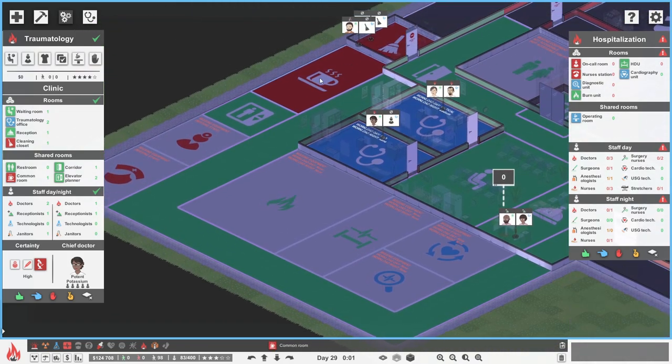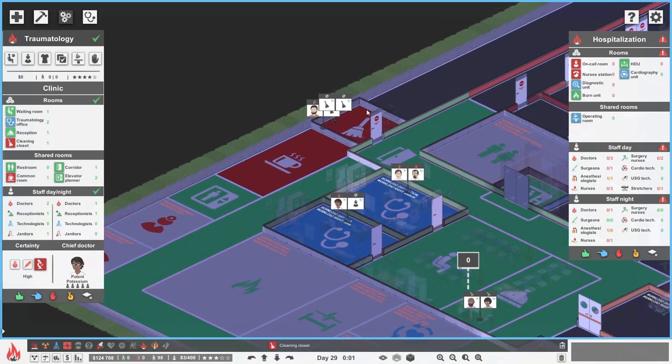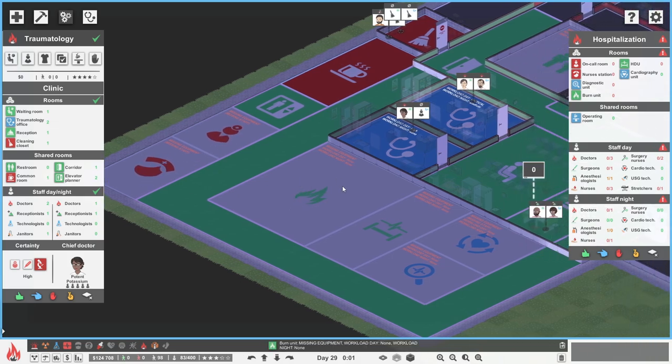So I think that bit's okay. That bit can stay. So we can have a little cleaning cupboard. In fact, that's there, isn't it, already? We can have a break room. We can have the elevator. Then we can have the nurse's station or whatever it is. Which one's which? That's the nurse's station. That's the on-call room. So that's okay. They can stay there. Then we can have the burn unit over here.